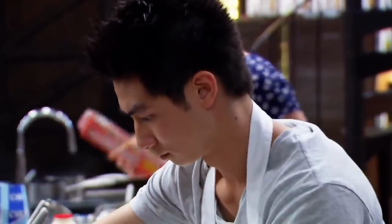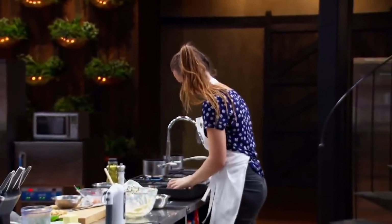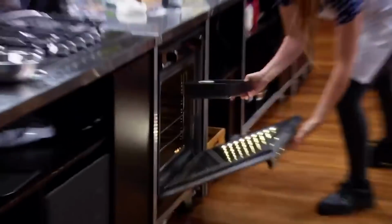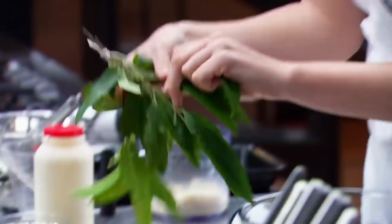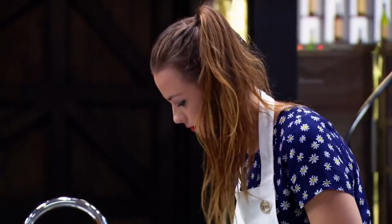There's a lot of pressure and I haven't made wallaby at all, ever. I've never cooked wallaby meat. So I'm just really hoping that it's cooked well. I've got a lot of elements going on, but I'm cooking in front of Heston. You want to impress him, he's amazing. So I decide I'll make a ricotta that I'll smoke to go on this dish.